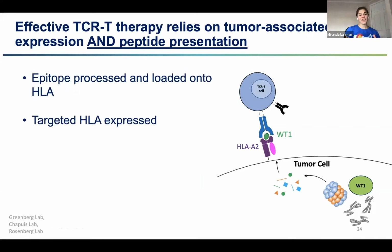And in addition to that, the HLA actually has to be there, right? I said that there were a lot of different flavors of this HLA. So the HLA that you're targeting with this T cell receptor has to be present in this patient. We've targeted something called HLA-A2, which is very prominent in the Caucasian population and among people here in the US. So it's a fairly good target for the United States that shares that predominant phenotype.